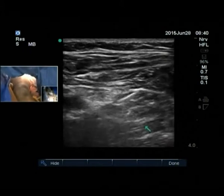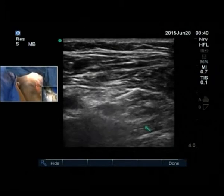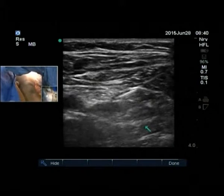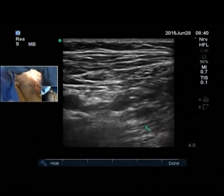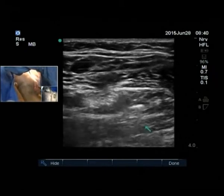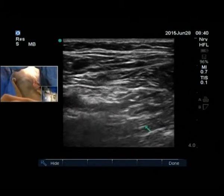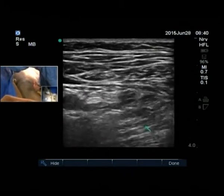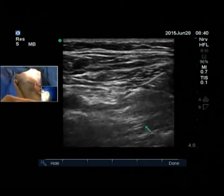Okay. You see, this is another fascia. This is the fascia iliaca there, actually this hyperechoic structure. So again, I'm just looking up, looking down, right? You can see that the nerve is inside a puddle of fluid now. I'm just looking up. I'm looking down.